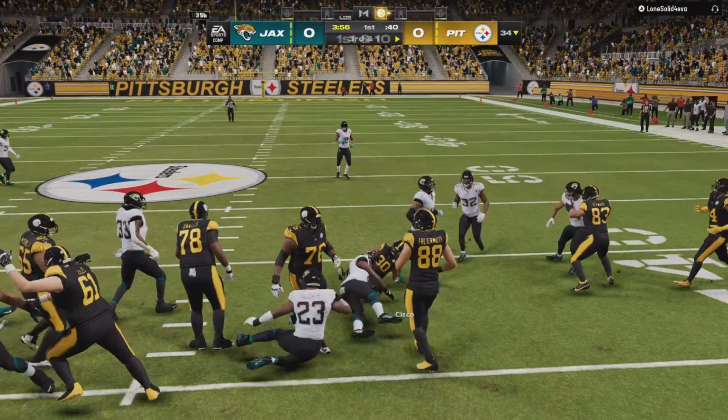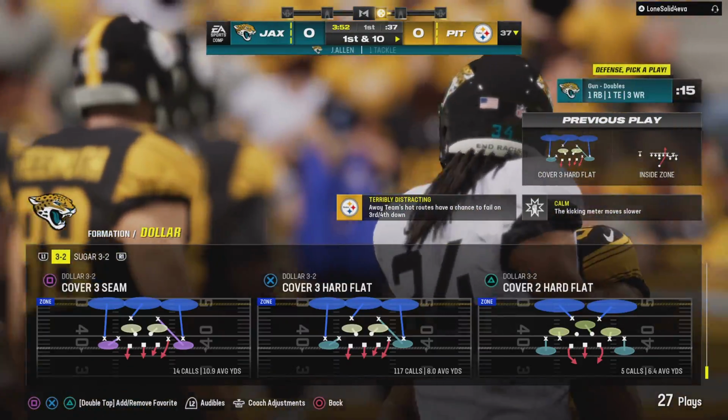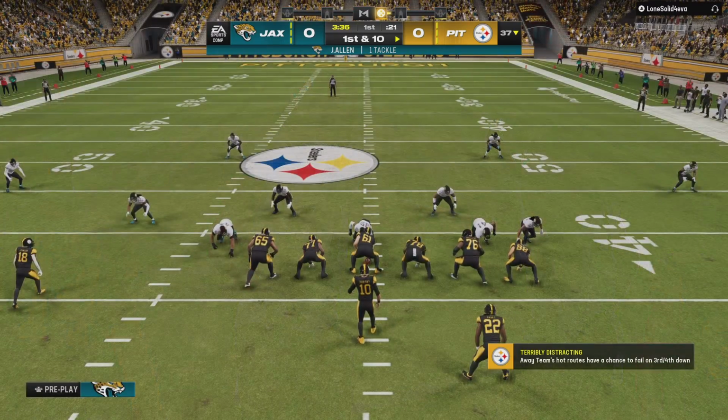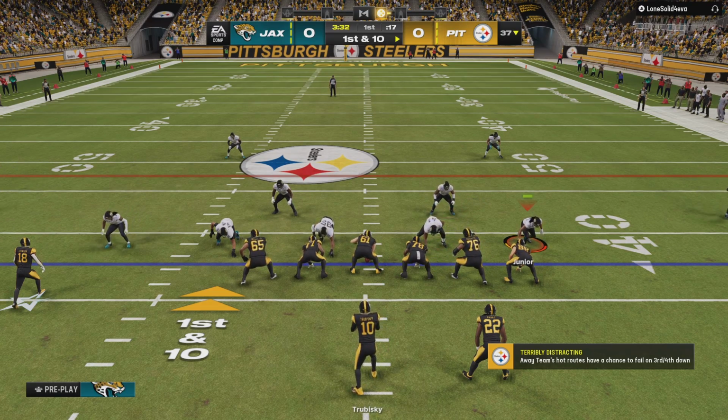Now run straight ahead with Warren. And he will have the Steelers first down as they're able to convert on 3rd and short yardage with a gain of 4. Line of scrimmage, the 37 on 1st and 10.